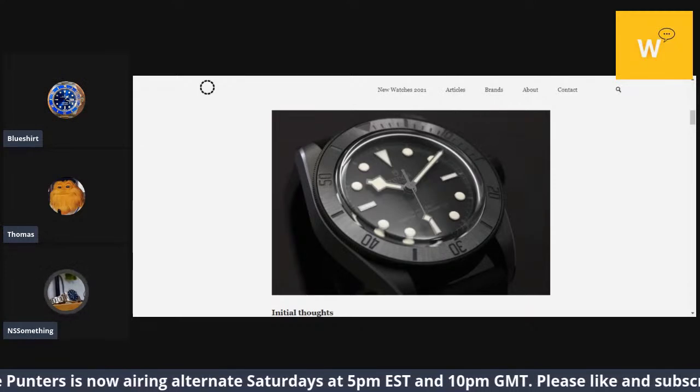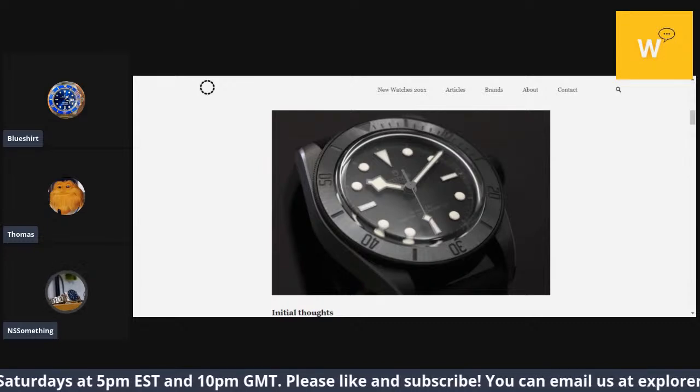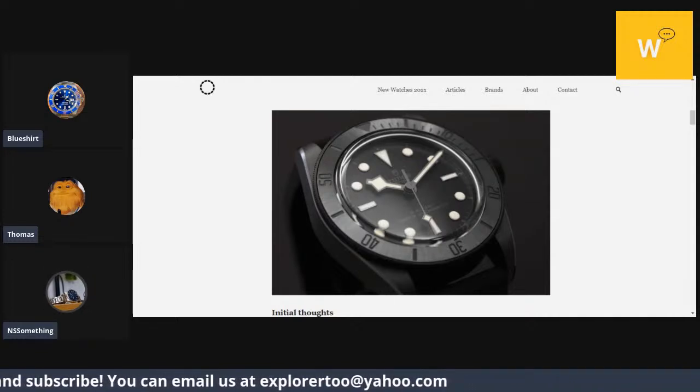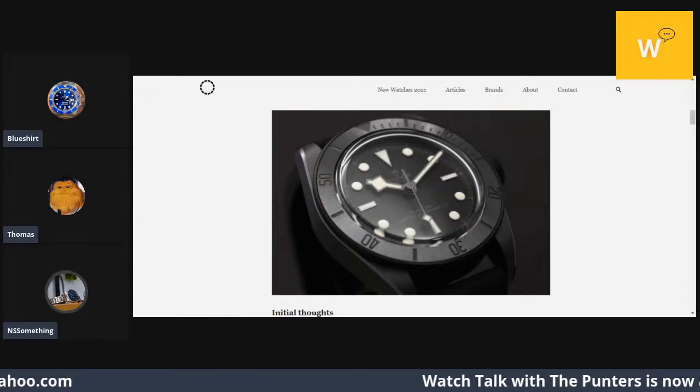Because in the past they didn't necessarily do that, even Tudor, right? Like a bronze or all the colors. It was always the exact same watch, right? Same movement, same finishing, same everything. I think this is a winner. The movement looks nice for the price.